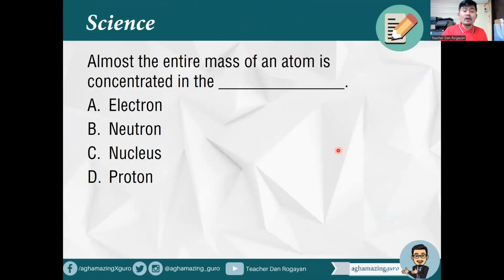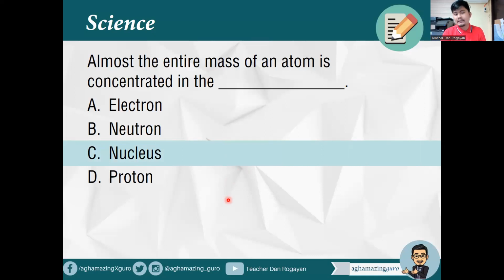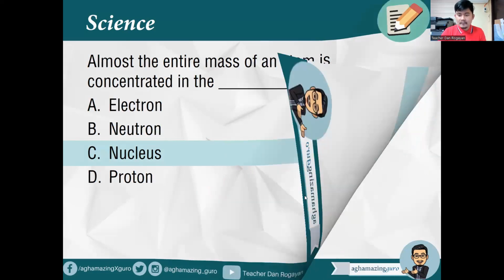All right. So almost the entire mass of an atom is concentrated in the blank. Is it electron, neutron, nucleus, proton? All right. I can see C's here, a lot of C's, yes. So the entire mass of an atom is indeed concentrated in the nucleus where the protons and neutrons are actually located. Then outside the nucleus, you have your electrons. Okay.